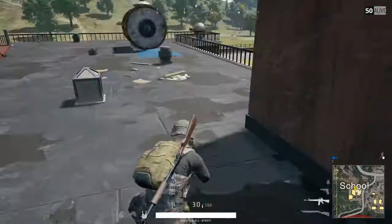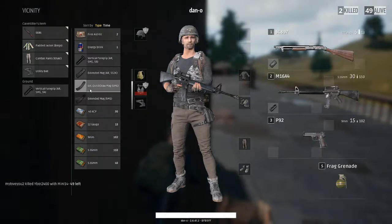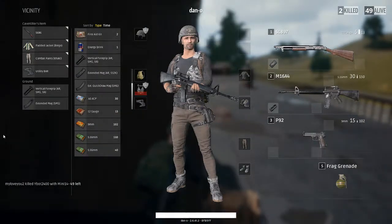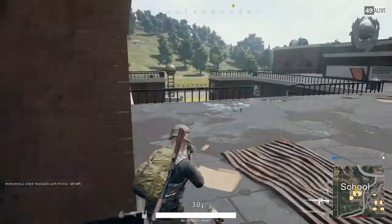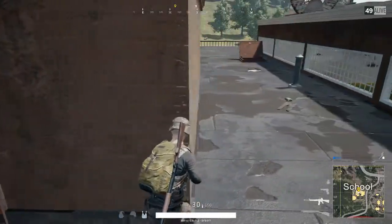Some pretty good stuff here. But he was in the pool hall. Just need a red dot or something. I need all these mags. I can drop some of that. I think I saw a hollow over there.